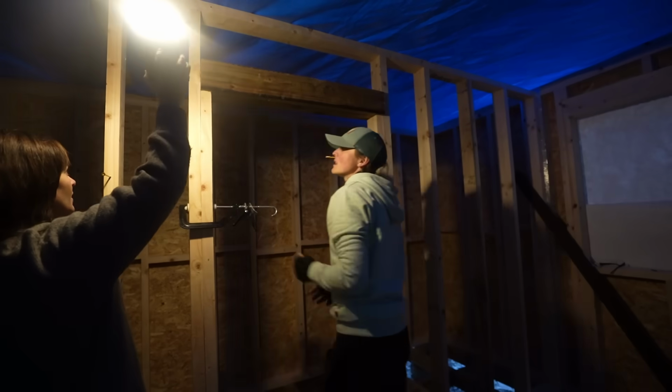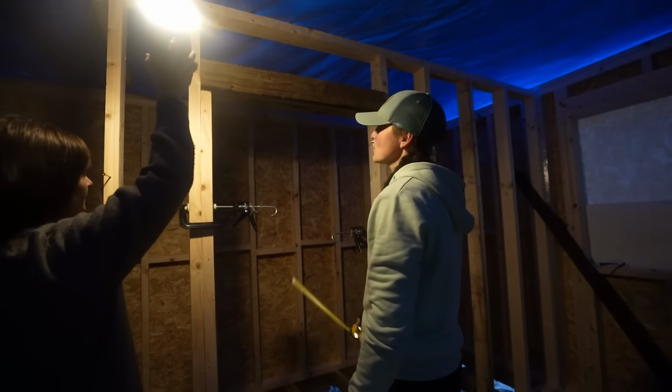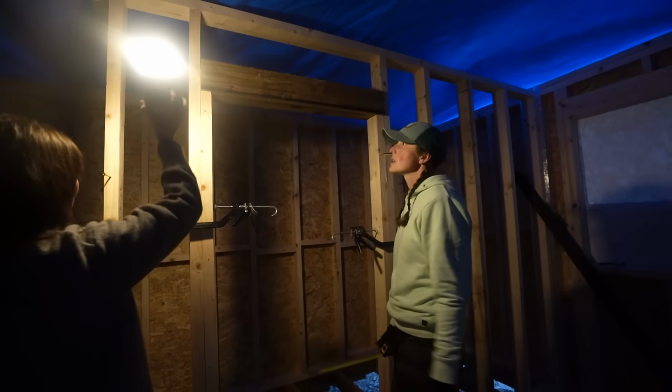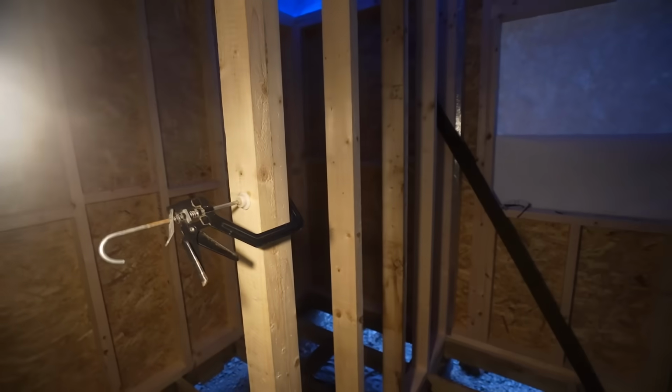I like it, Louise. Yeah, do you reckon? Yeah. And then I'll make a nice frame. And we'll do an old school cottage door or something. Yeah, nice. Apologies for the light, but I reckon that'll look quite nice. There's a lintel up there. I'll faff around with it and get it set, and get all my noggins in. I want to get that done tonight.